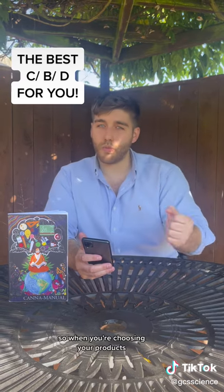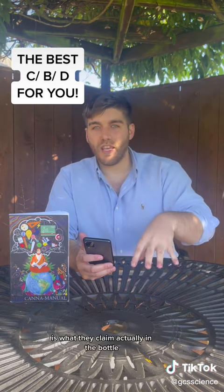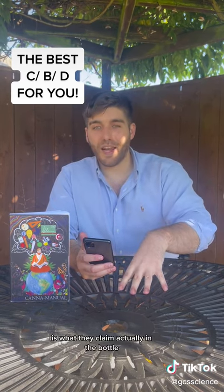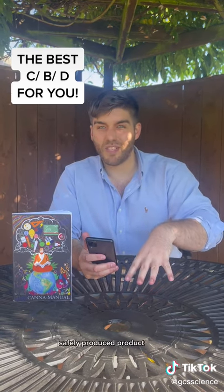So when you're choosing your products, that's what you want to look at as a sort of priority: what they claim is actually in the bottle, and is it a clean, safely produced product?